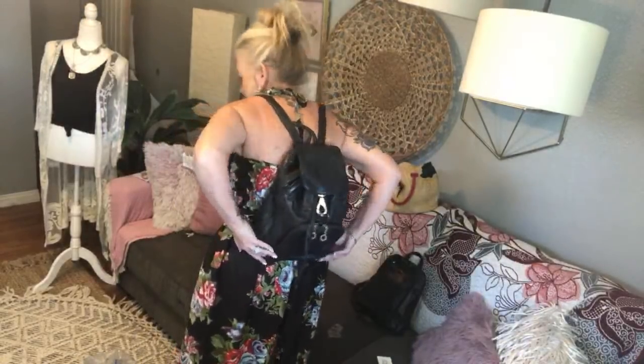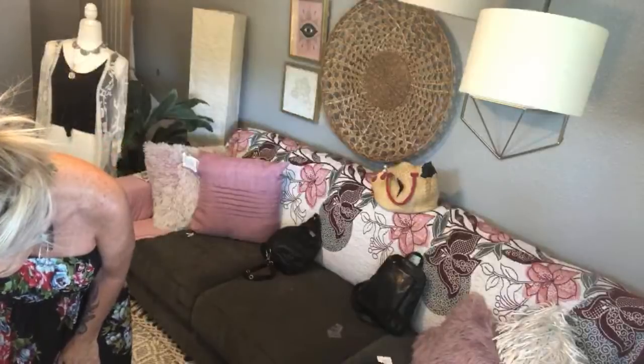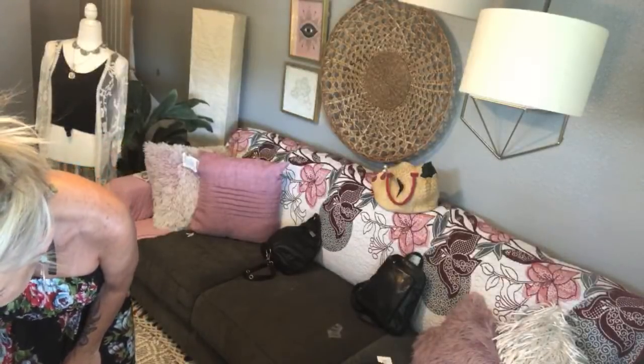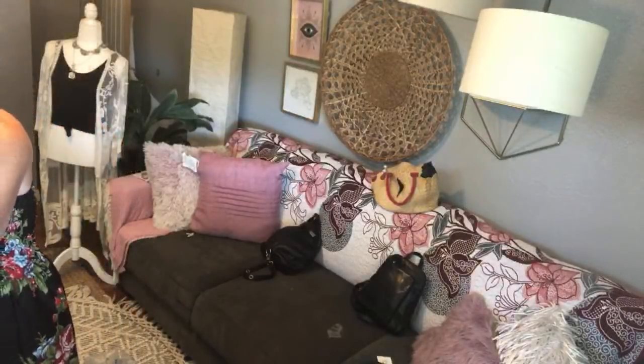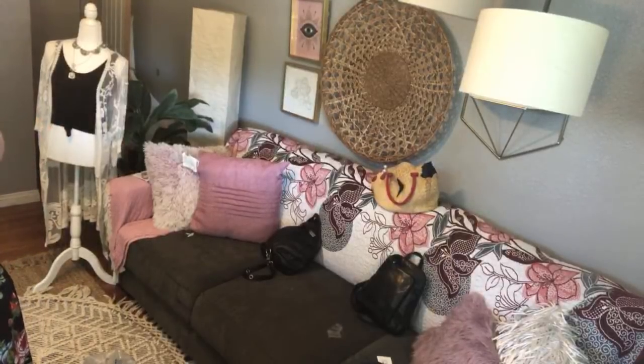There is the backpack purse. If you're interested, let's do 35 and 10 shipping on this. For Perlina, pure genuine leather. Oops. Alrighty, number 14. Oopsie, go back. 14 is my Perlina backpack leather for 35 and 10 shipping.